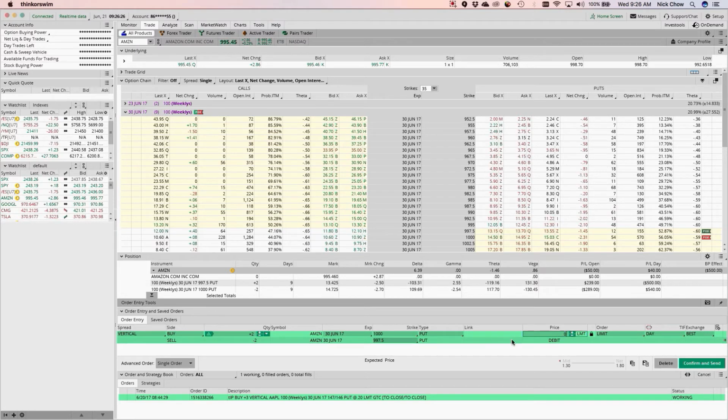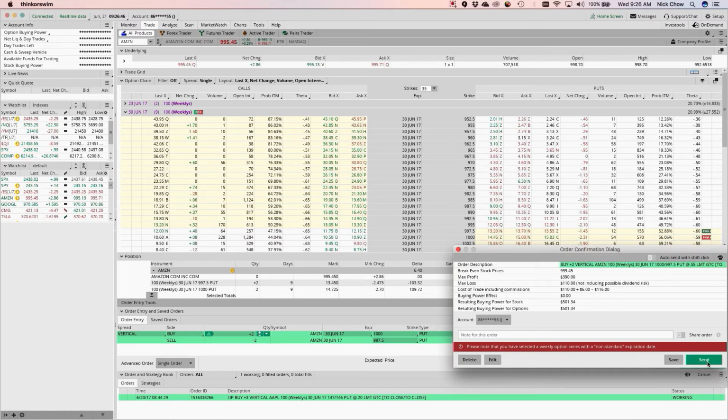So what I'll do is put in a 55-cent order. And then instead of hitting day trade here, I'm going to hit GTC, which means good to cancel. So this order is going to be in here until I actually cancel the order with a different order, or until it actually gets filled and sold. So I'm just going to put this 55-cent order in here, confirm that, make sure it looks good, and send it.